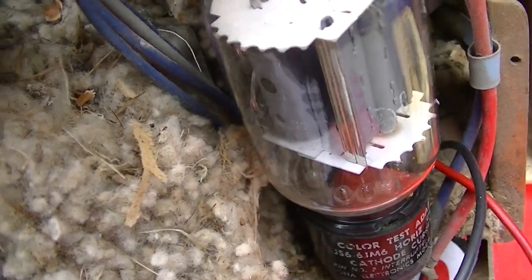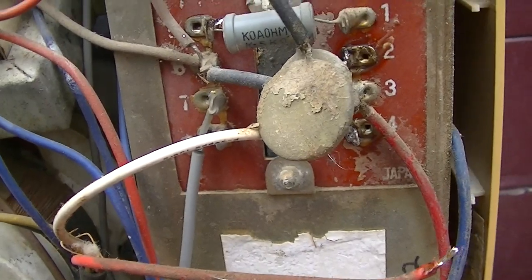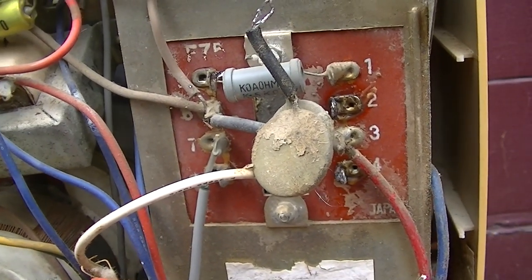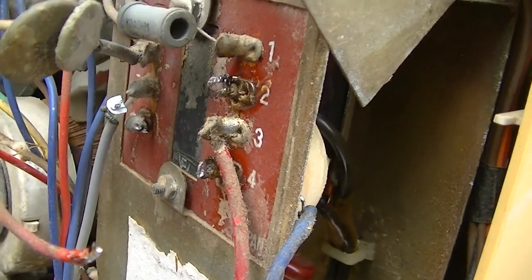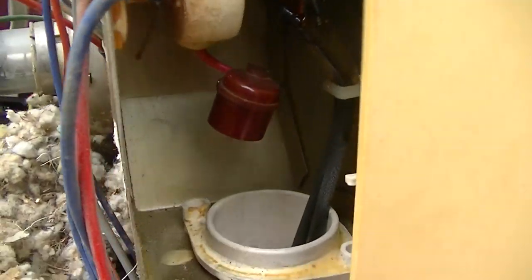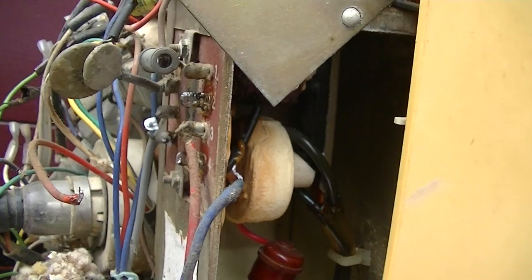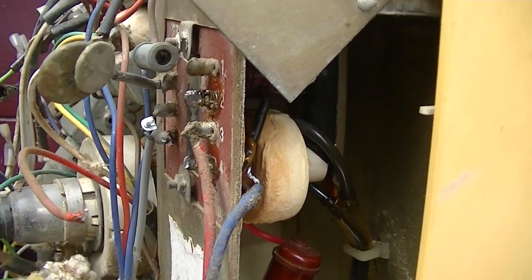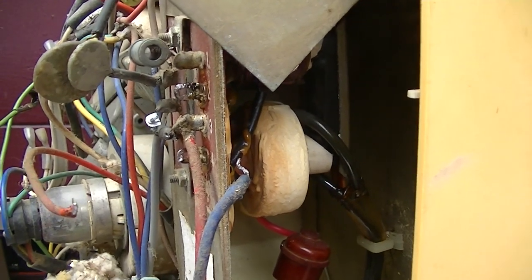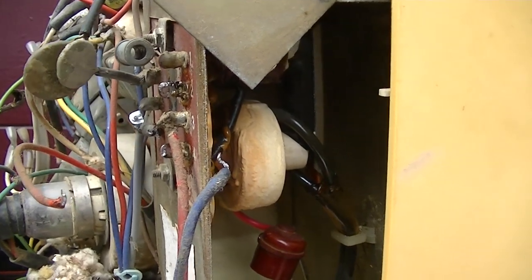So let me disconnect that. That'll get the flyback completely isolated from everything. I have this flyback completely isolated now and it's still saying short. So it's undoubtedly shorted. So the conclusion would be that the set died, the flyback failed in the set, and it was put into storage and then the mouse got to it.